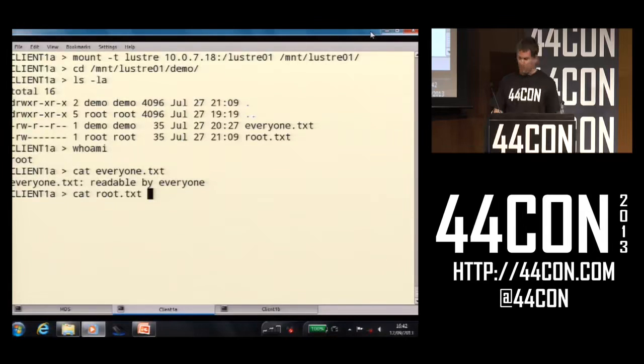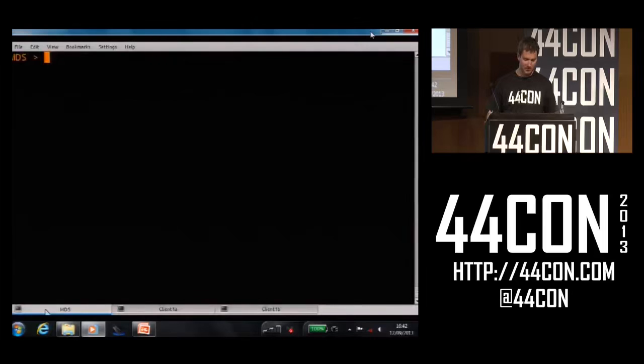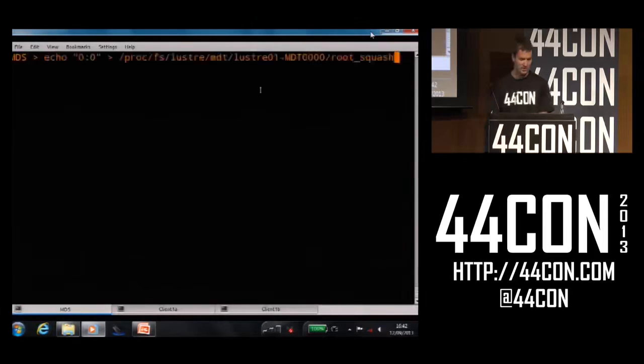If we take a look at root.txt, despite being root, we're not allowed to read that file. And the reason for that is we've got root squashing enabled. Now, root squashing on Lustre is basically the same as root squashing on NFS. So just to read the contents of that file, we'll change the root squashing permissions. Basically what's happening here is the 0 indicates the user that you're squashed to when you are root squashed. And if we're setting that as 0, you're squashed to root, which basically turns off root squashing.